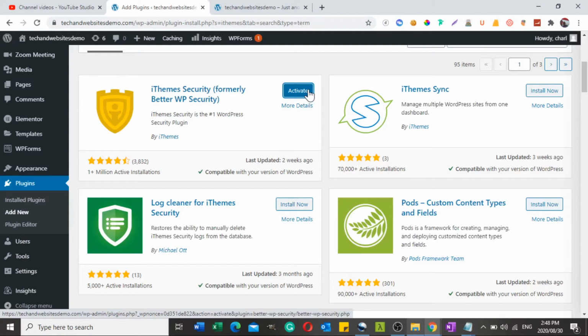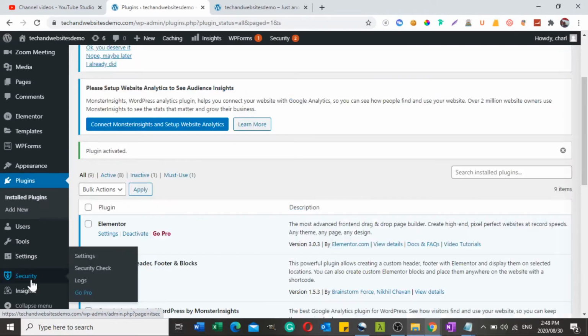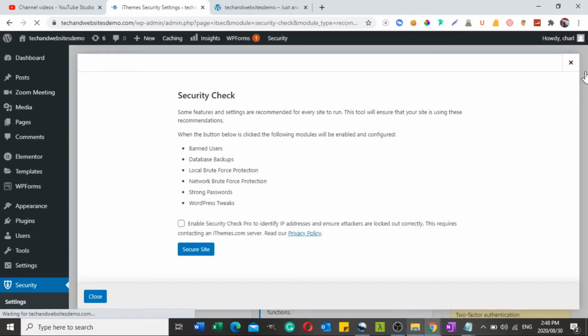Alright, so on the left hand panel of your WordPress dashboard, you're going to have a new option which is called security. So you can go ahead and select security. The next screen you'll be presented with is the following. It's a security check to run on your website. So if you click secure site, it's going to run all 6 of those points on your website.